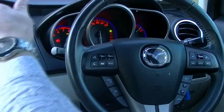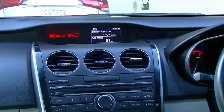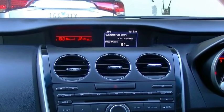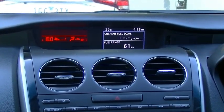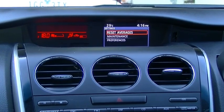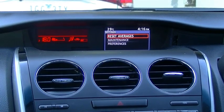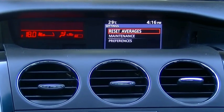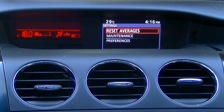Now, as we come through to the centre, as I mentioned before, we've got the screen up the top here currently telling me it's a very warm 29 degrees in sunny Berwick today. 4:15, so still a bit of the work day left. Under there, if I'm touching that info button again, it'll flick between our audio. We can reset our averages, set maintenance schedules, preferences for the car, so your automatic headlights, how long until the doors will lock themselves when you walk away from the car, all that sort of stuff.